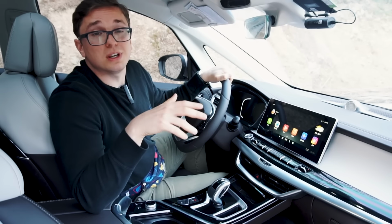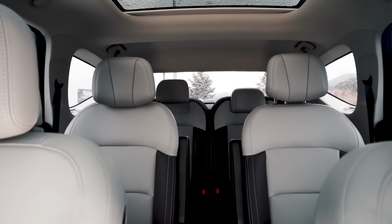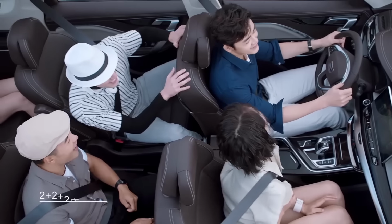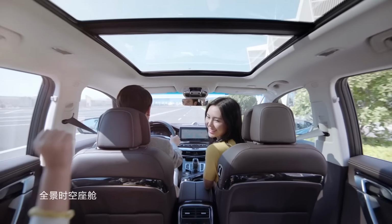The same is true for the rear seating as well, which makes sense because the target market for this MPV is small families. Buyers can also choose from either a 6 or 7 seat configuration with 3 seating options: 2 plus 2 plus 2, 2 plus 2 plus 3, or 2 plus 3 plus 2.